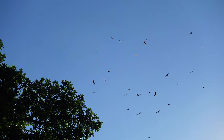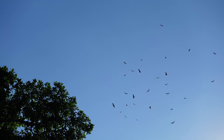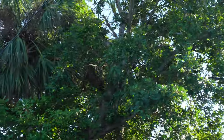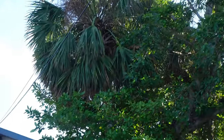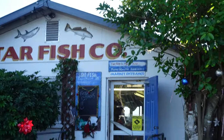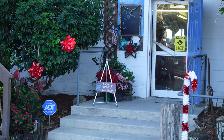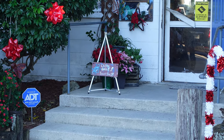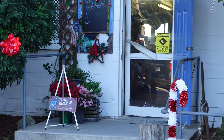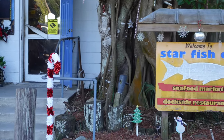Might be some fish cleaning going on somewhere nearby. The neat thing about this place is it's all outdoor dining. There is a shelter in case of rain and some of the chairs, but not all of them are covered. You want to be aware that this place is cash only, so you do need cash when you come here. They do not accept checks and they do not accept credit cards. This is an old Florida experience. That's why we like it.